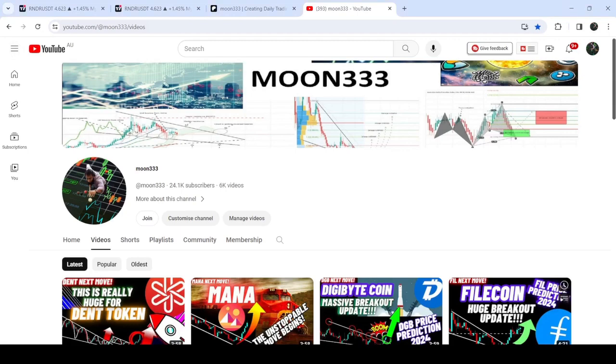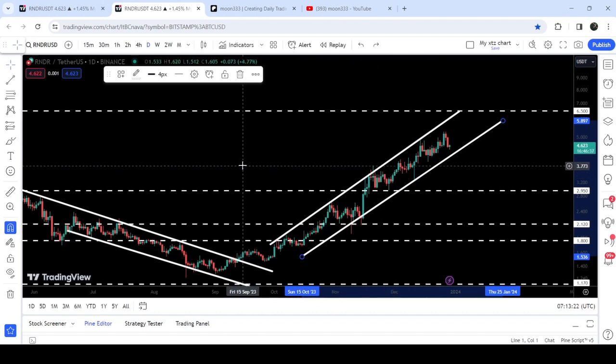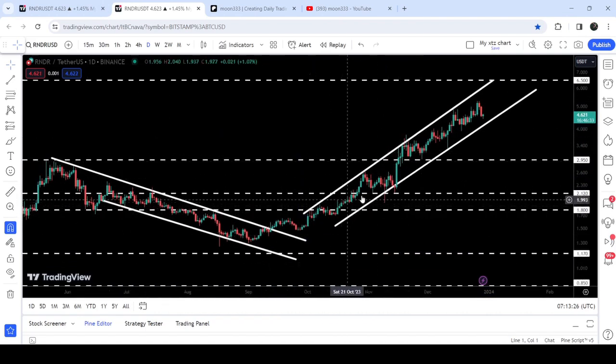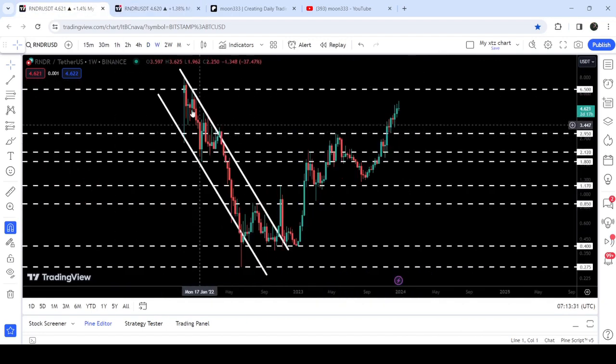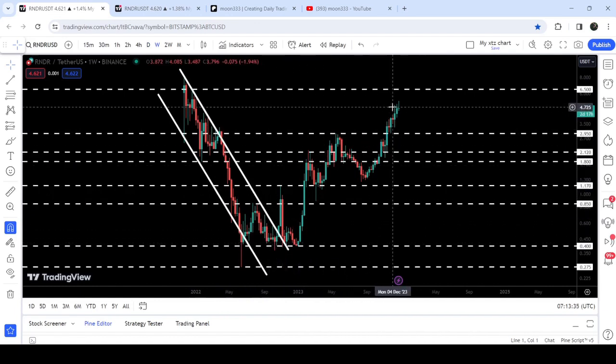In today's video, I would like to show you once again this formation of this up channel that is formed after the breakout from this down channel. You can see on this daily time frame chart, the price is moving inside this up channel. And on a weekly time frame chart, we have already broken out a very big down channel, and you can see that it started a very massive rally.